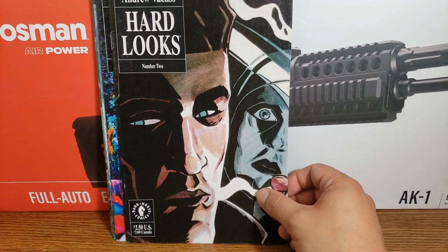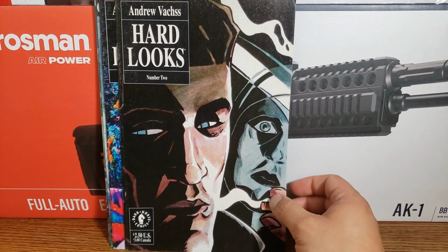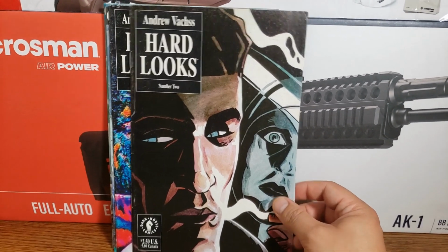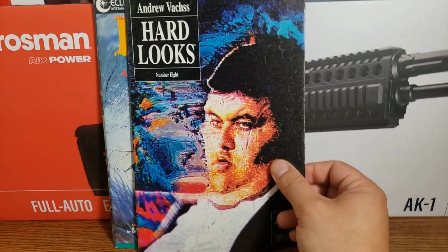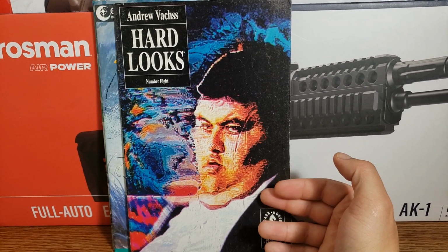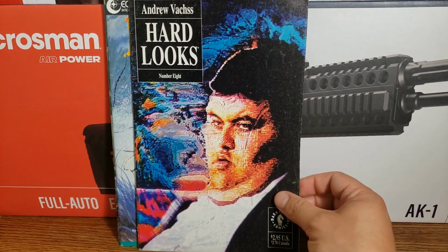I would say that his novels are probably better than the comics of Hard Looks, but Cross is actually a good series of his. That's the one with the Jeff Darrow covers. There is some Jeff Darrow in these as well. This is #8. These are pretty decent. They are a little bit more on the cheesy spectrum or the shock spectrum of his writing, but still pretty good.